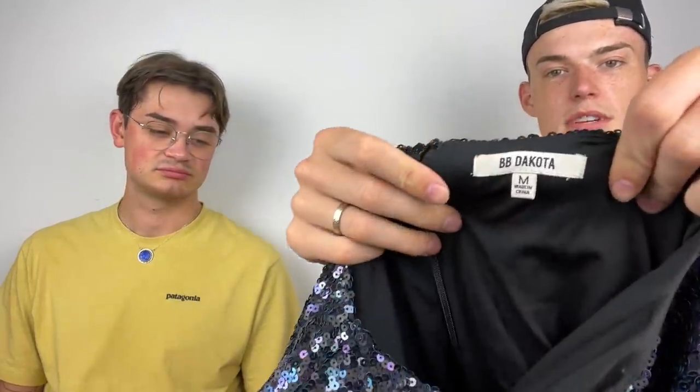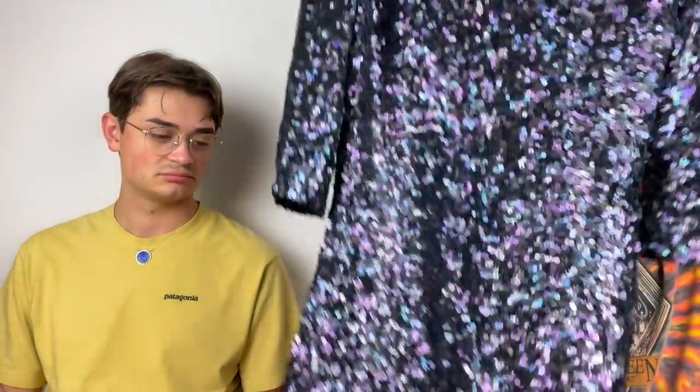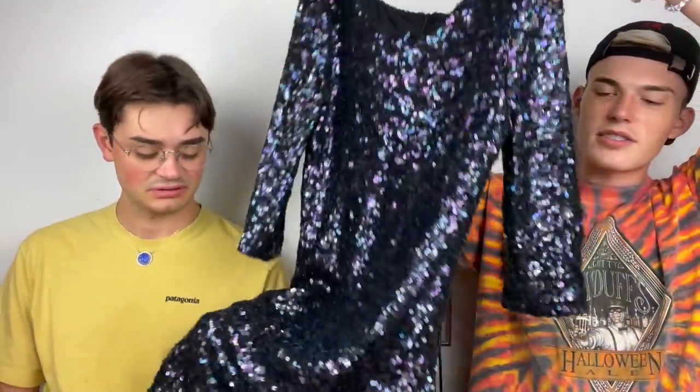I have three more things. And the last one is that sweater that I was talking about. This is just BB Dakota, size medium, but this was one that was sold at Revolve. Oh, and I feel so cute. A lot of things are sequin, just do good. People always need a sequin dress to go somewhere.